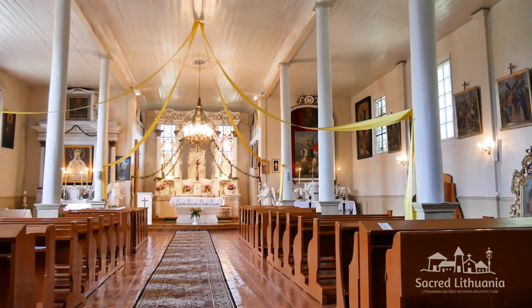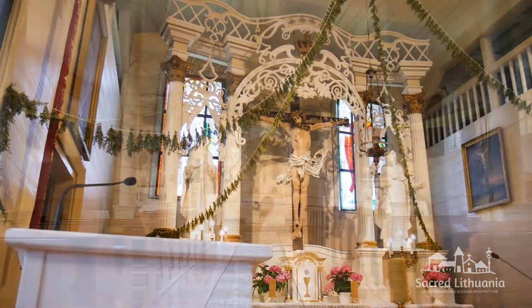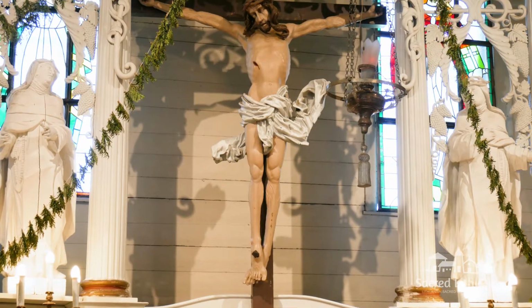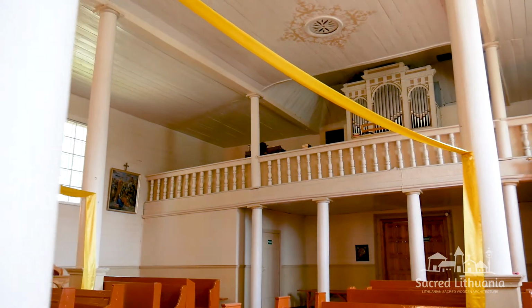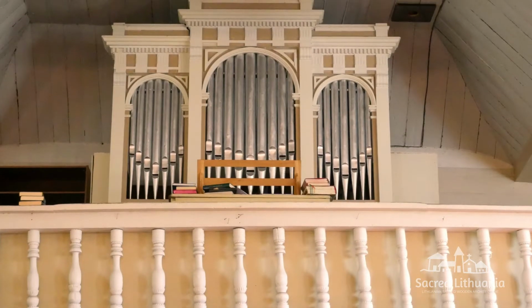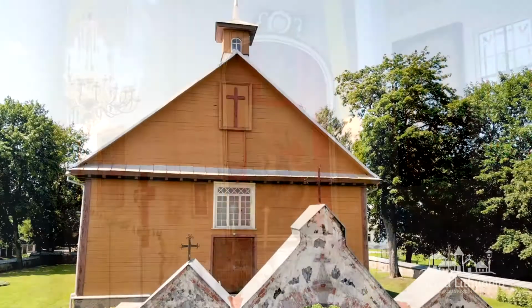A lot of church treasures are stored in the church, but the most priceless of them is the Gothic sculpture of the crucifix in the high altar, dated back to the beginning of the 16th century. It is quite likely that the sculpture was brought from the Cathedral Basilica of Vilnius. There is also an authentic organ there, whose master is unknown, but it is thought that he could have been Vilnius-based Juozapas Razavičius. The historical value of the church is of no less significance.